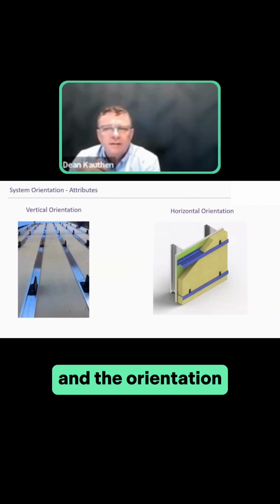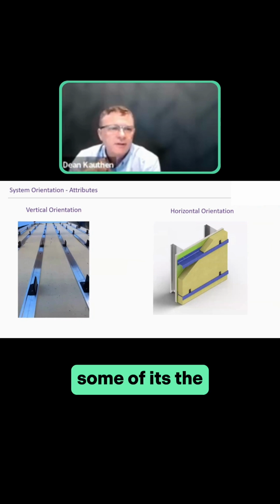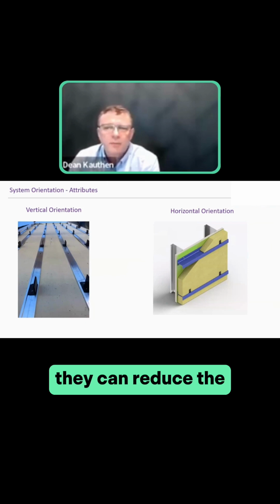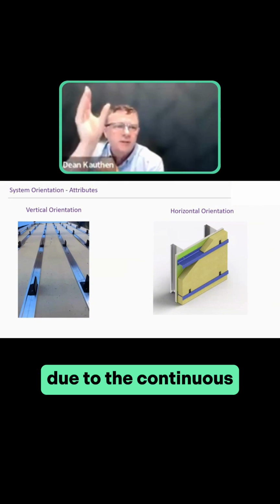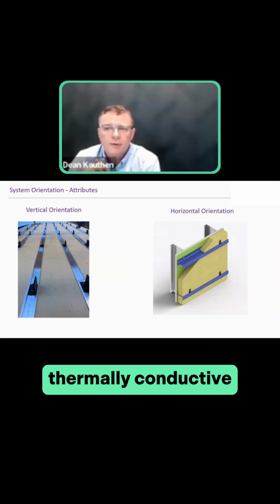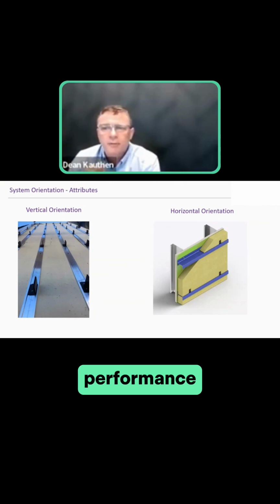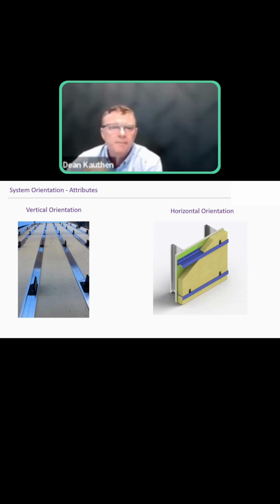And the orientation is going to depend on many factors. Some of it is engineering, some of it's the material that's being used to clad the wall. So vertical Z-girts, for example, that align with the steel studs may work structurally, but they can reduce the overall thermal performance of the wall system due to the continuous contact of the thermally conductive materials. And then horizontal girts, they can offer better thermal performance, but they can create some additional concerns for air and water movement.